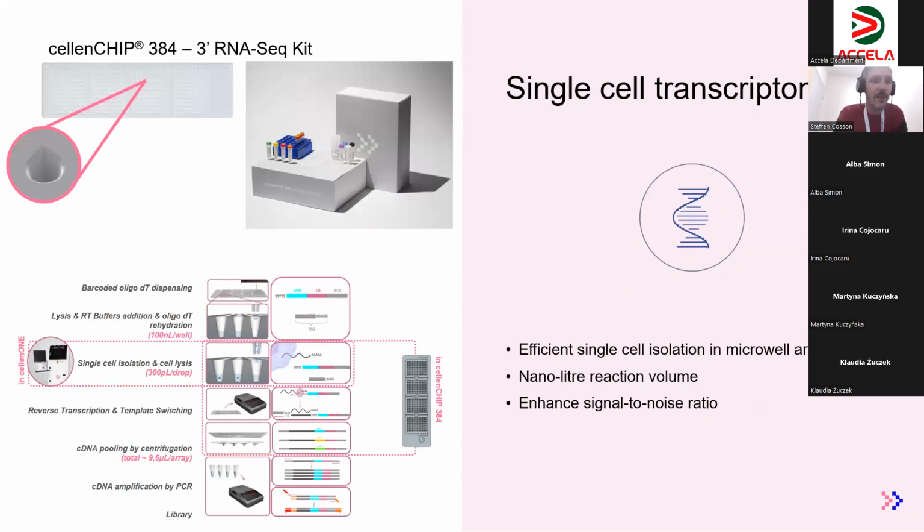What we have also done is develop a custom-made labware called the cellenONE 3D4. It is micro-well arrays in the format of a glass slide that allows us to run single-cell 3' RNA-seq in a nano-volume range. The fact that we do this in nano-volume allows us to have a better signal-to-noise ratio, and therefore a better readout of your single-cell transcriptome.